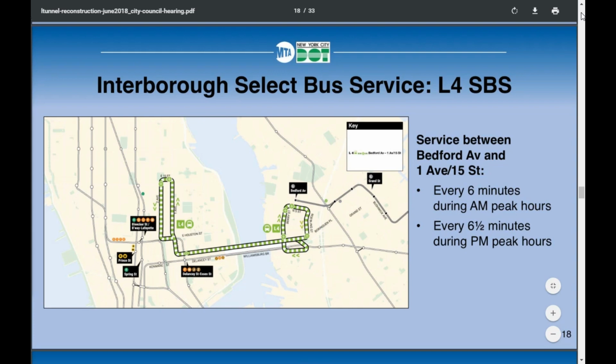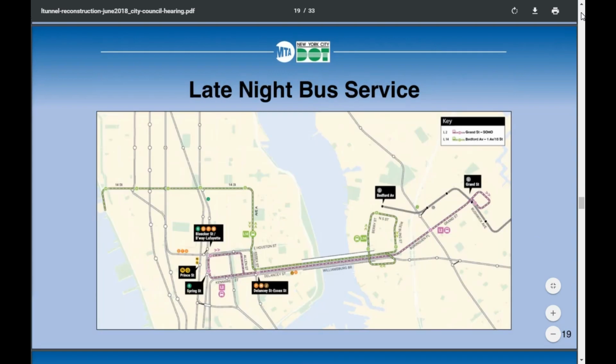You have 4 temporary SBS routes connecting you in Brooklyn near the Bedford Avenue L train station, where elevators will be installed, I might add. 2 of those SBS routes will connect you near the Lorimer Street Metropolitan Avenue G and L train subway complex, and will connect you near the Grand Street station. Late night SBS service.